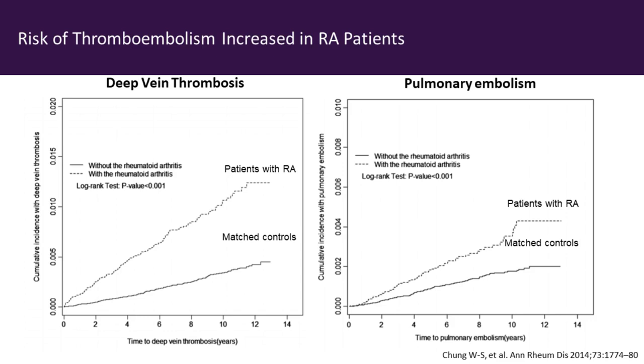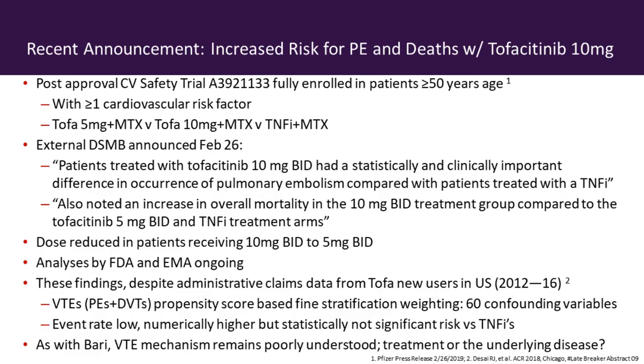This was the recent announcement. The post-approval cardiovascular safety trial enrolled patients over 50 years of age with at least one cardiovascular risk factor, and it was TOFA 5 plus methotrexate versus TOFA 10 plus methotrexate versus a TNF inhibitor plus methotrexate, either adalimumab or etanercept, depending on whether it was U.S. or ex-U.S. And the DSMB announced on February 26th that patients treated with tofacitinib 10 BID had a statistically and clinically important difference in the occurrence of PE. It was a 5-time increase versus the people who were getting the TNF plus methotrexate. And there was also an overall increase in mortality.